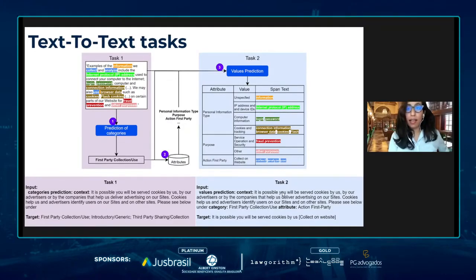And for the second task, which is the prediction of the values, we converted it similarly to a reading comprehension task, where we use the prefix values prediction and context to indicate to the model what is the segment from which we want to predict the values and also extract the text. And we give it also the category in order to keep the hierarchy in the model, and also the attribute for which we want to know the value. And the target is transformed by starting with the span of text we want to extract, and by putting between brackets the value of the attribute.